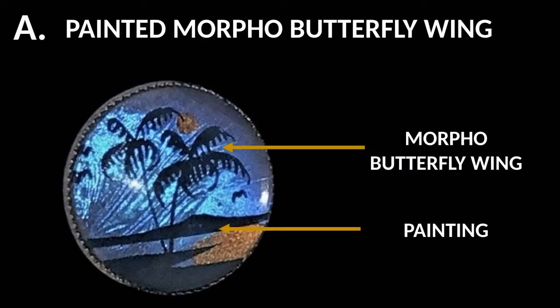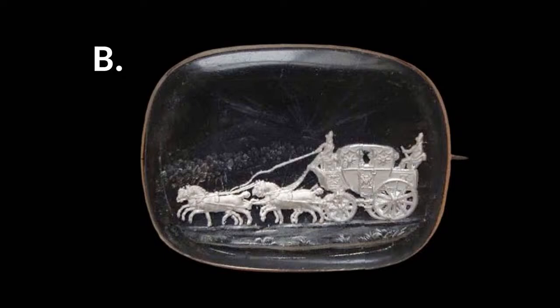So we can see the background is indeed that morpho butterfly, and then we've got that painting in the front. And it is really a stunning piece. If you've seen these in person, they're really quite special, and they can just add that extra pizzazz to an outfit as well, even if they're small, because of the way the light hits them and that blue shines.